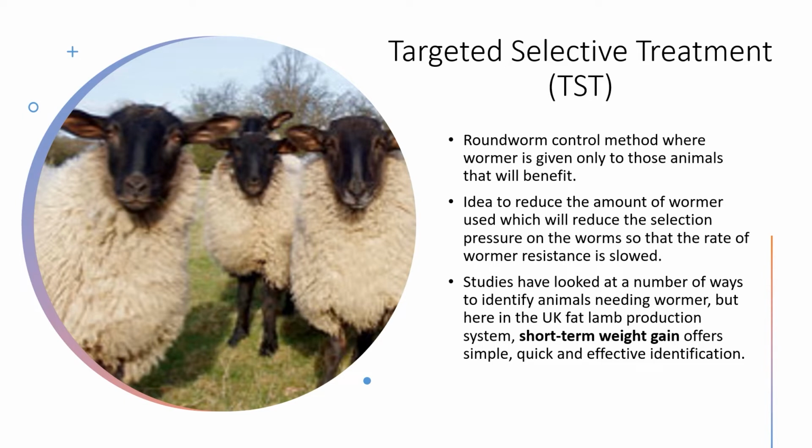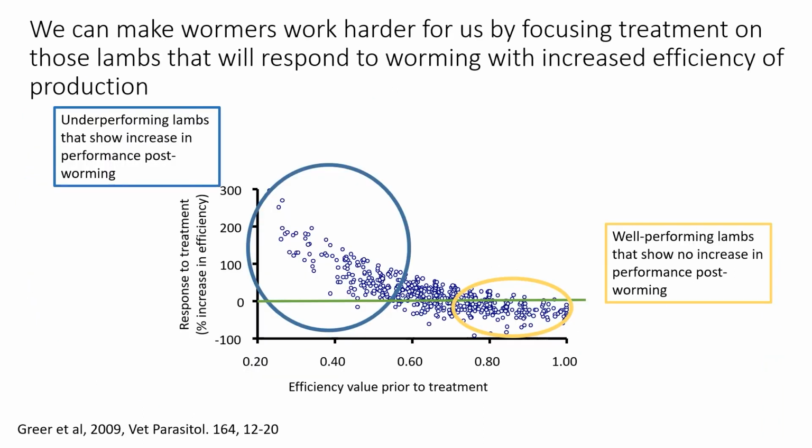Studies have looked at a number of ways to identify animals that need wormer. But here in the UK fat lamb production system, short-term weight gain offers simple, quick and effective identification of animals that need treatment. I'll show you how we do that later on. What we'd like to think is that we can make the wormers work harder for us by focusing treatment on those lambs that will actually respond in a positive way in terms of weight gain, because that's our production criteria. They'll respond positively with an increased efficiency of production.